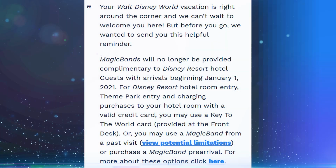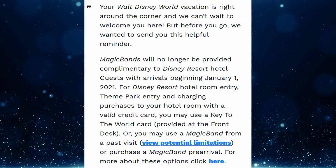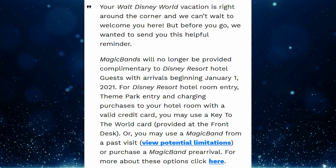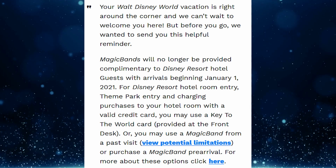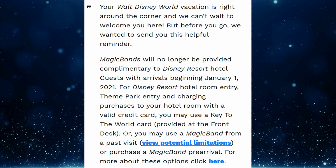As was announced earlier this year, Magic Bands will no longer be provided complimentary to Disney Resort Hotel guests with arrivals beginning January 1st, 2021. Walt Disney World is now sending out reminders to guests regarding the change. The following message, quote, "Your Walt Disney World vacation is right around the corner, and we can't wait to welcome you here. But before you go, we wanted to send you this helpful reminder. Magic Bands will no longer be provided complimentary to Disney Resort Hotel guests with arrivals beginning January 1st.